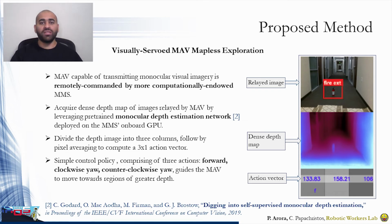We divide the resulting depth image into three column subsets and follow up with simple pixel averaging, computing a 3x1 action vector. This corresponds to a control allocation strategy comprising three actions, namely forward, clockwise yaw, and counterclockwise yaw, and aims to move and orient the MAV towards the region of greater depth. The corresponding command is relayed forward to the MAV, which resumes its navigation into the unexplored environment as instructed by the carrier MMS.